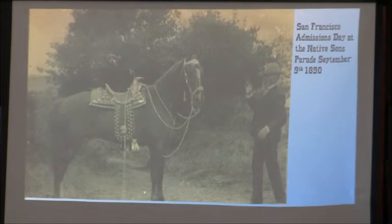This is a picture of Dixie and his horse, again, with the whole entire saddle. The first time he displayed the saddle to the public was on September 9th of 1890 at the Admissions Day Parade for the Native Sons of California. The saddle took over 2 years to complete. There was significant oversight by Dixie. As I said, he was constantly coming in, bringing more coins for the Fields family to hammer out.